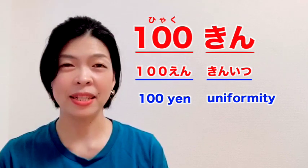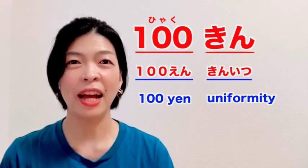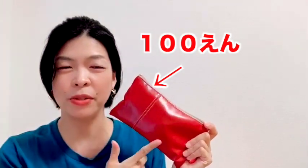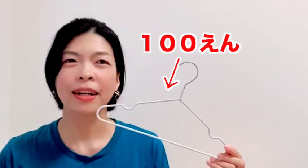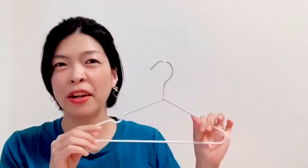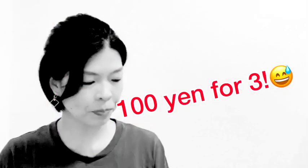Yeah, there are many products I got at the 100 yen shop. I'll introduce some of them. Okay? This dish is 100 yen. Yeah, dishes. And this is a nail clipper. This is also 100 yen. Pen case. It's also 100 yen. And hanger. In English, hanger. Non-slip hanger for kids. Yeah, this is very useful. This is not one, maybe 3 of them. Yes, 3 of them, 100 yen. Okay? 100 yen for 3.